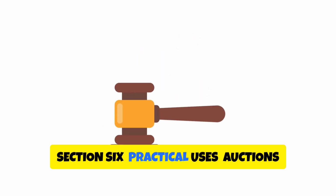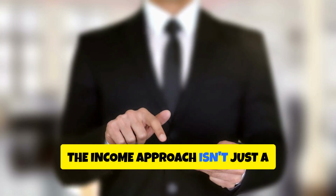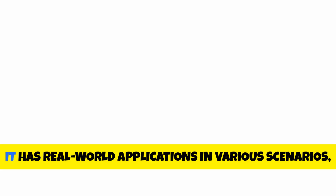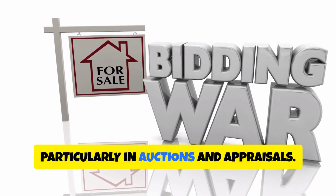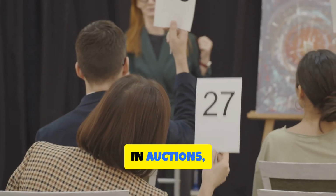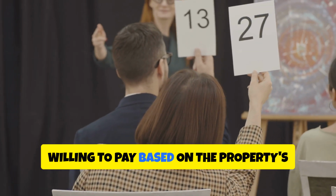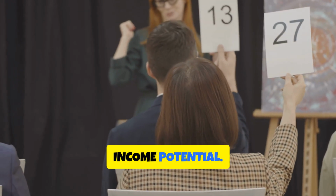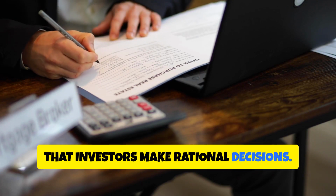Section 6. Practical uses, auctions and appraisals. The income approach isn't just a theoretical concept. It has real-world applications in various scenarios, particularly in auctions and appraisals. In auctions, the income approach helps bidders determine the maximum price they're willing to pay based on the property's income potential. It prevents emotional bidding and ensures that investors make rational decisions.